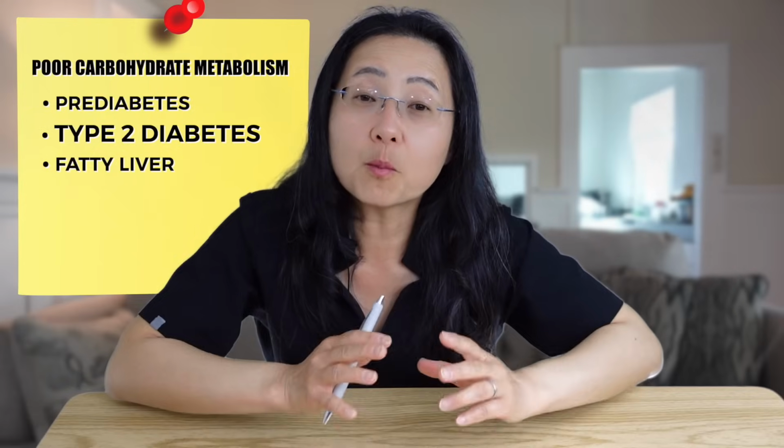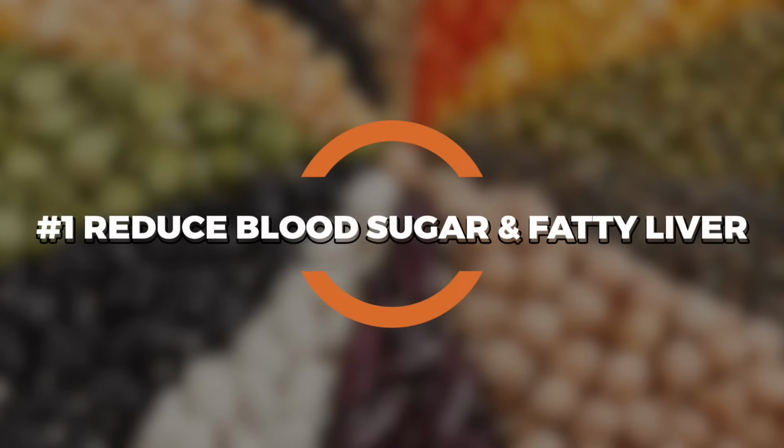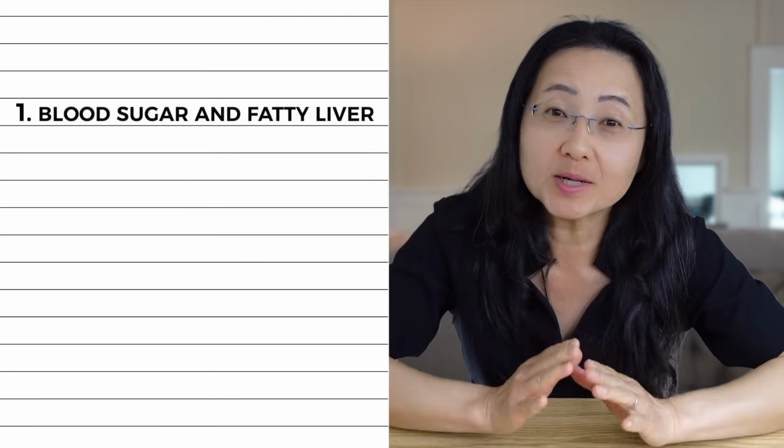Prediabetes, type 2 diabetes, and fatty liver are symptoms of poor carbohydrate metabolism, and they can all be reversed through diet and lifestyle. Hi friends, the number one food to improve blood sugar and fatty liver will have these other 9 qualities. Now let's rapid fire through these key points in less than a minute.